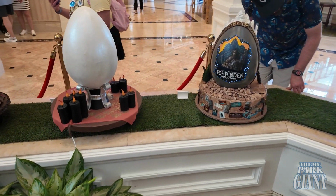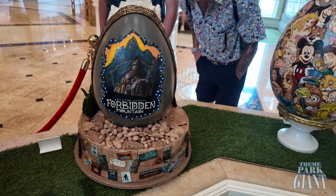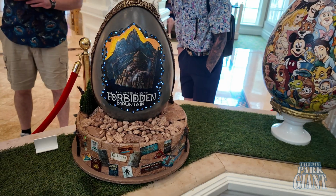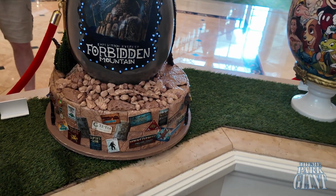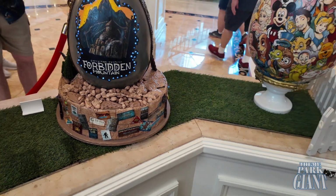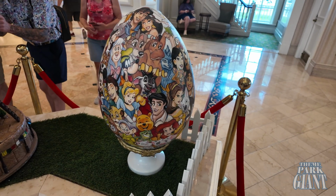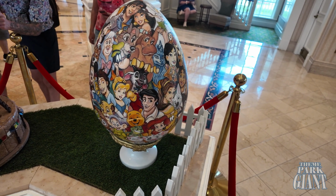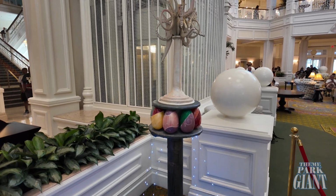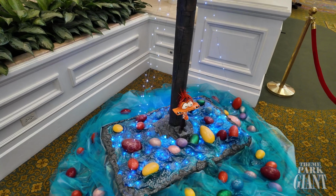Madame Leota from the back side. Get to see the candles. And then, of course, this absolutely incredible Expedition Everest. This one has a ton of details on it. And then finally the back side of the Disney characters. And I thought that was all of them, but there is one more over here in the corner. Theme to Inside Out 2, looks like Anxiety.